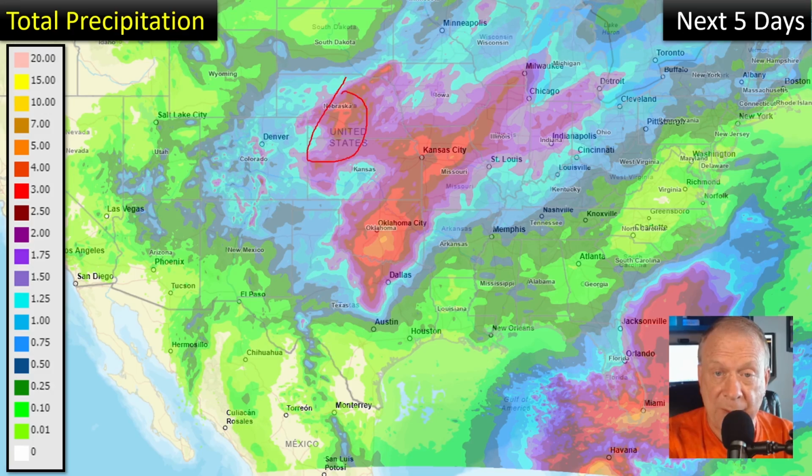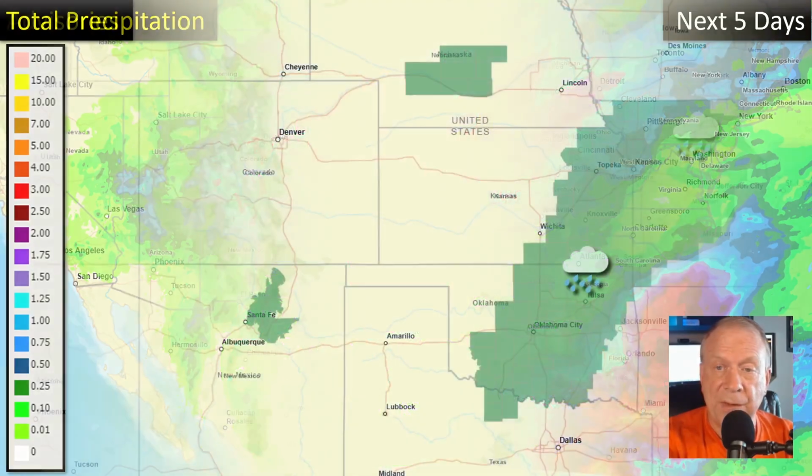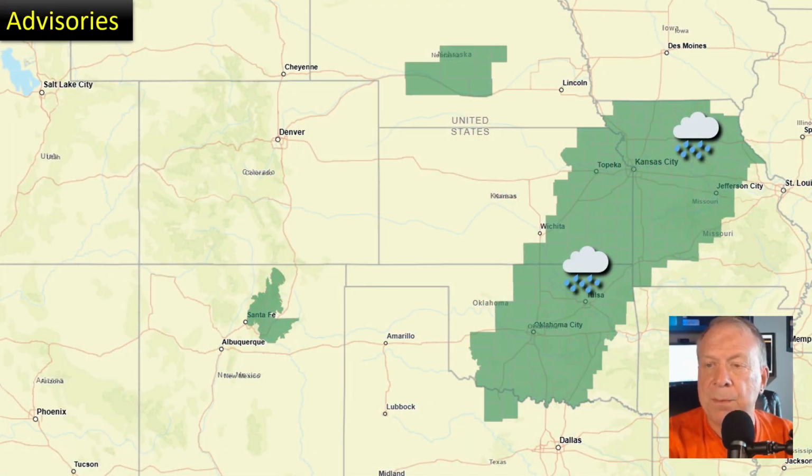Also some pretty heavy amounts in Nebraska, too. The only flood watch in effect right now covers much of central and northern Missouri, eastern Kansas, and a good chunk of central and eastern Oklahoma. Small little areas of Nebraska and New Mexico are also under this.